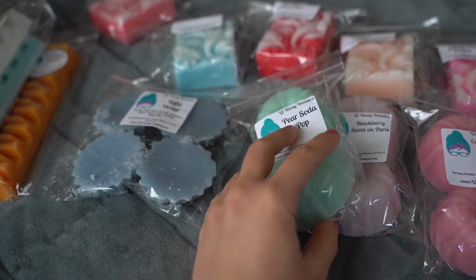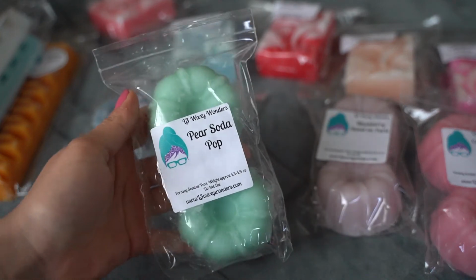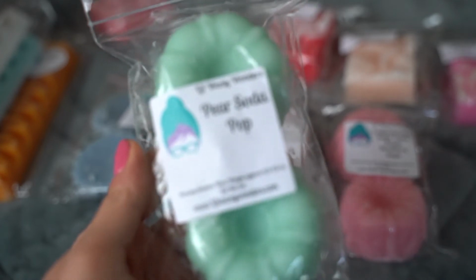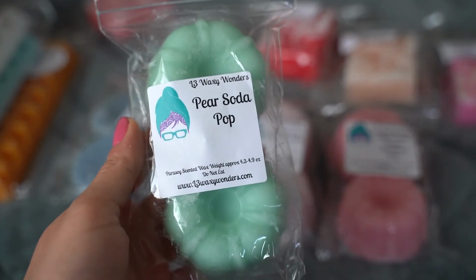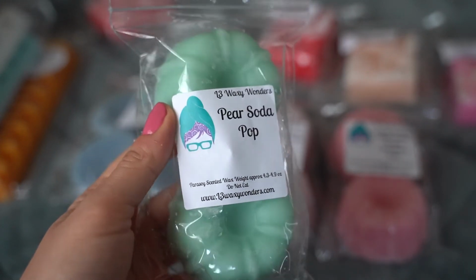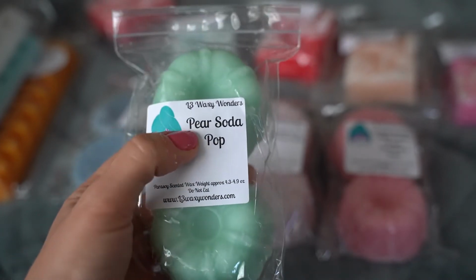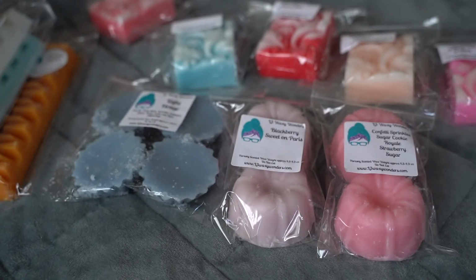Okay, so let me move on to, I think that these are called just bunts, maybe. So I picked up 3. The first one I picked up is Pear Soda Pop. And it's funny because I just told you guys I don't love fizzy pop scents. But this is more of that fizzy pop scent. I was really just tempted because of that pear note. I love pear. I love apple in wax. Those are my favorite kind of fruity scents.